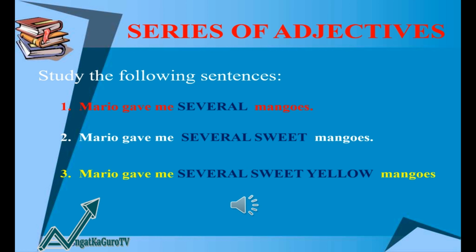Another example. Number 1. Mario gave me several mangoes. Number 2. Mario gave me several sweet mangoes. Number 3. Mario gave me several sweet yellow mangoes.